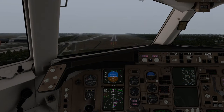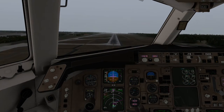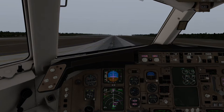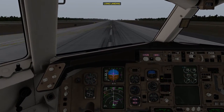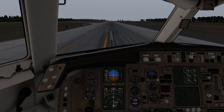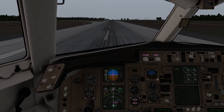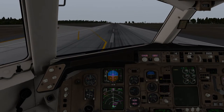Oh, okay, that was random. Approaching minimums. Minimums continue. 100. 20. 20. 10. 10. Manual braking. We'll get out right here.